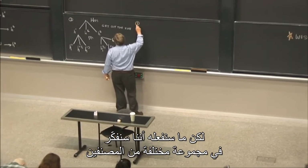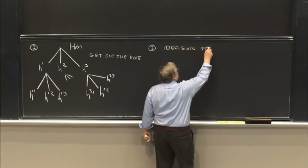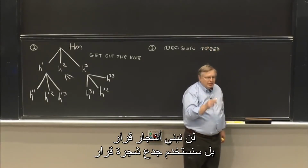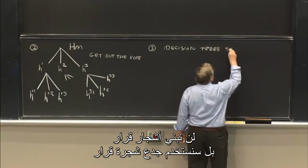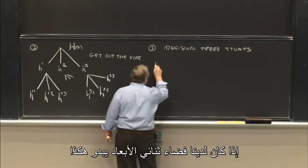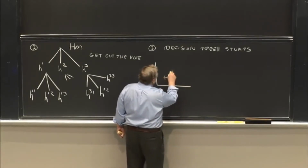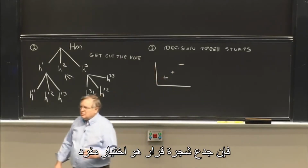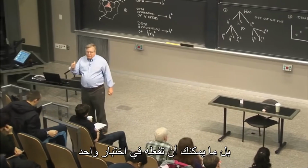But what we're going to do is think in terms of a different set of classifiers, and we're going to call them decision trees. Well, you remember decision trees, right? But we're not going to build decision trees. We're going to use decision tree stumps. So if we have a 2-dimensional space that looks like this, then a decision tree stump is a single test. It's not a complete tree that will divide up the samples into homogeneous groups. It's just what you can do with one test.